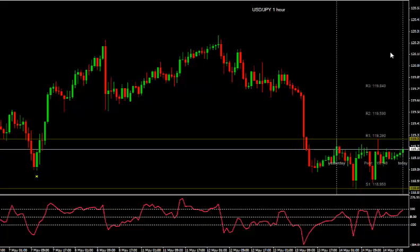That's just one possibility. I don't know that it's going to happen. It's just a possibility. So that was one of the trades that we executed here. No loss, but a very small profit on that one.